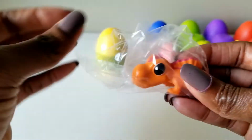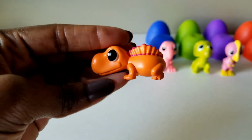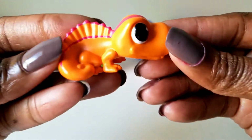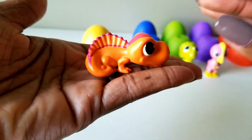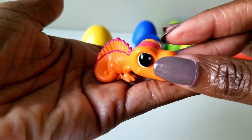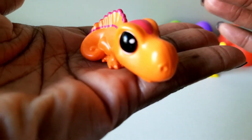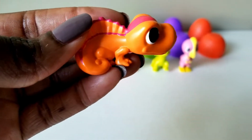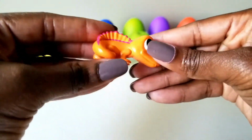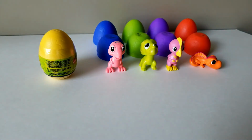Oh, now that is a cute little surprise. Oh, he is adorable. I just love how he lays down like that. And look at those adorable eyes. Oh, he is so cute. Very, very cute. And I think he is my favorite. So I'm going to put him down just for a second so we can see who he is.